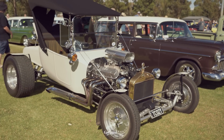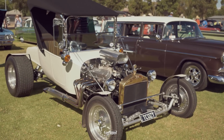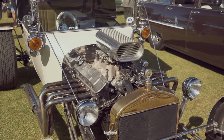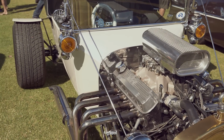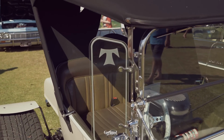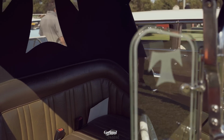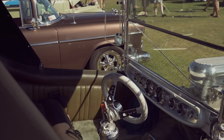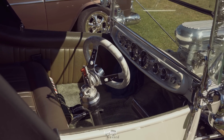This little T bucket here is an interesting story because my parents actually owned this a number of years ago. We were sitting at home one day reading Australian Street Rodding. This is before the internet became very popular with Facebook, and my parents saw this for sale down in a town called the Gerdies. My parents had a couple of drinks, it was a Saturday night, and I was about 18 or 19, and I said to my parents, no, we're going to go down there. So we raced down there, and we purchased it.